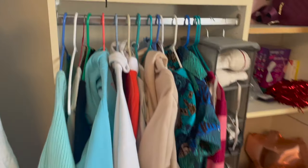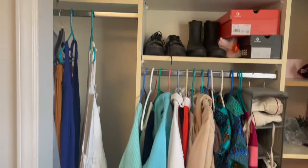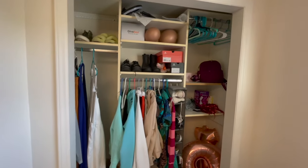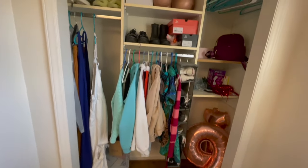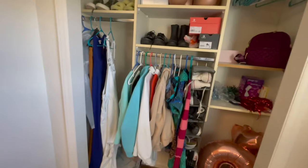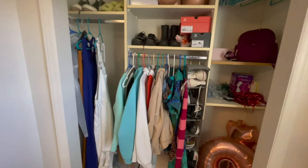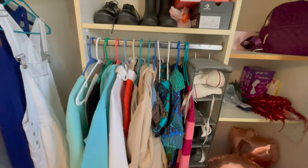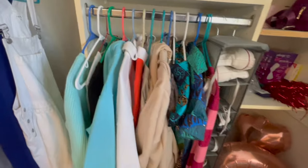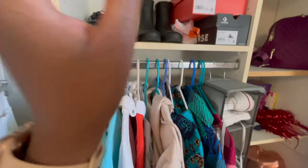Okay, lastly we have the closet. I've packed up a lot of my clothes already, but the closet is super spacious now. I've definitely taken over it before, and it's been so packed, but right now it looks very empty because I've packed a lot. For spring semester I have a lot less warm clothes, so it's been a little bit more spacious in here because sweaters take up a lot of room.